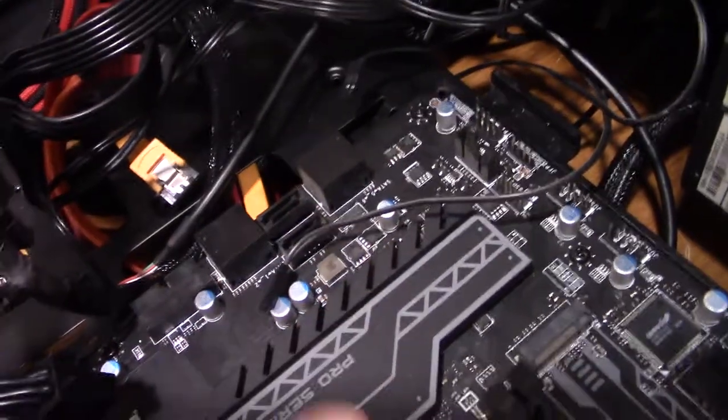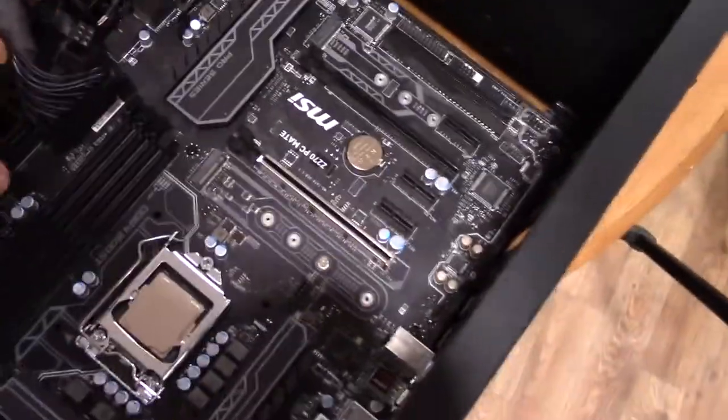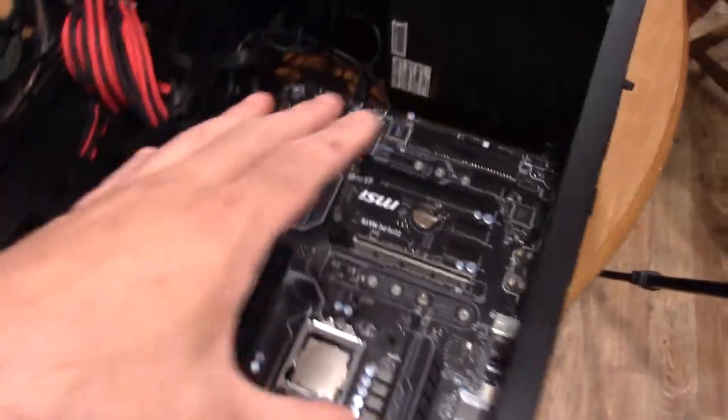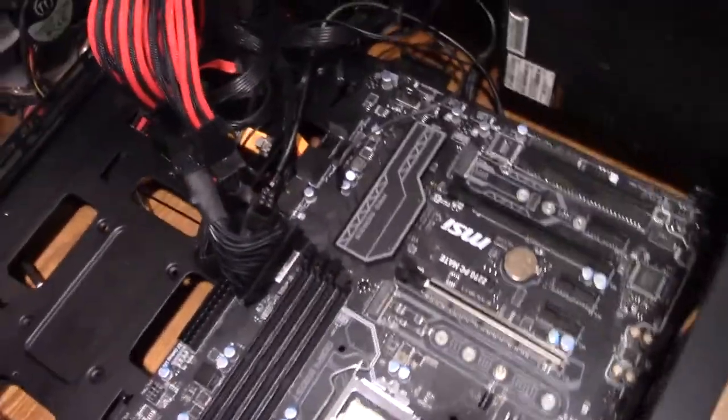If you look, you'll see I actually used every screw hole, and I used the appropriate screws to make sure that this motherboard goes nowhere. Again, better safe than sorry. If you have the hardware, use it. It will make your life a bajillion times easier. And that's an actual percentage. I know that for a fact.